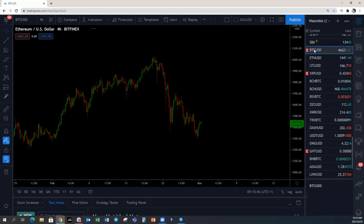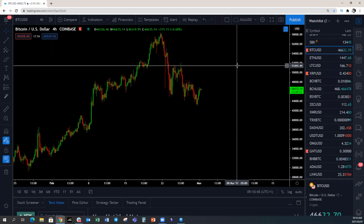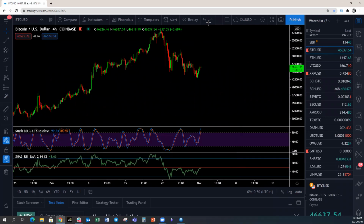There's some divergence, but that divergence does not mean anything unless we break above this. So we can see some divergence. This is making new lows, and the RSI is already making highs, but as long as the RSI is below 50, it doesn't matter what divergence is making there. So we are at the top here. If we're going to look for a trade, we may find one on the 1 hour. All right, so that is Bitcoin.